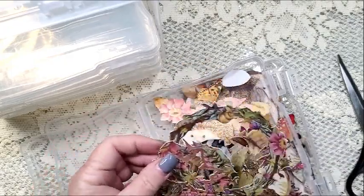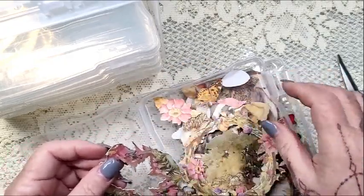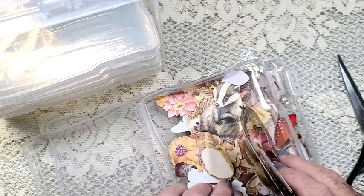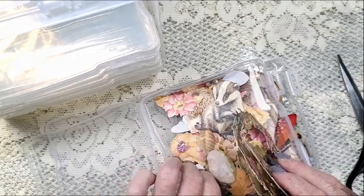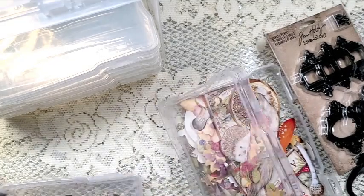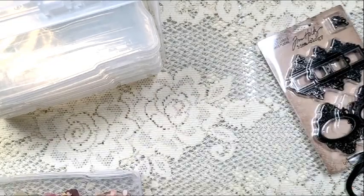Just ephemera made out of different things. And you know, I could put lots of different themes of ephemera in one container, right? They don't all have to match. Way to store things, keep it nice and contained. Gosh, I like that already, guys.